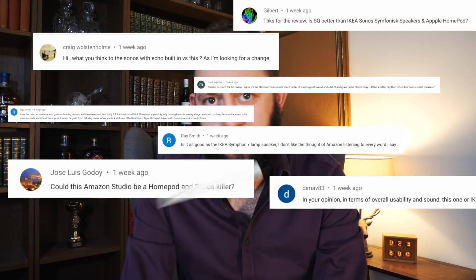I've had tons and tons of comments from you lot asking me whether or not I prefer the Ikea Symfonisk speaker or the Echo Studio. So let's revisit them and talk about which one I prefer and why.